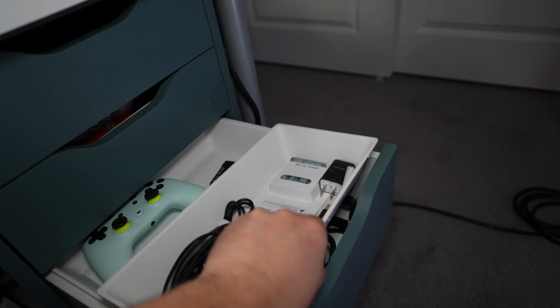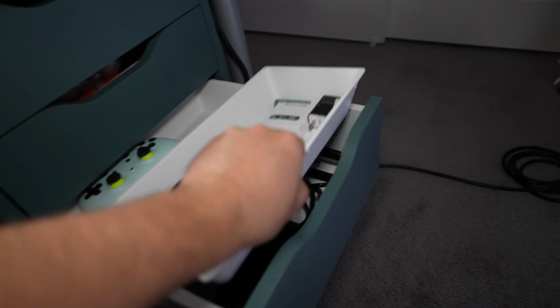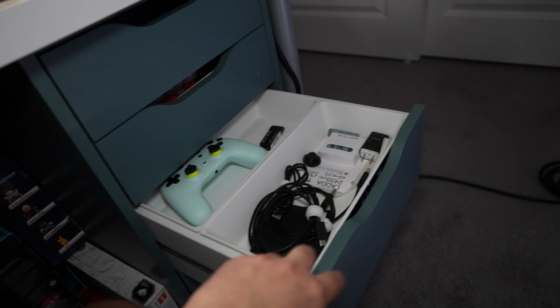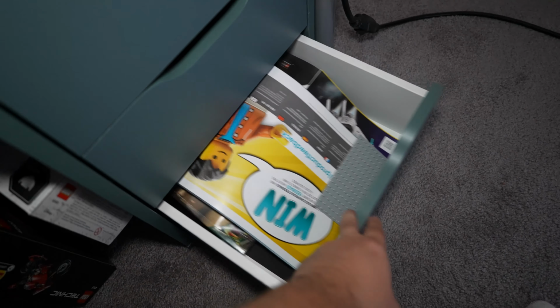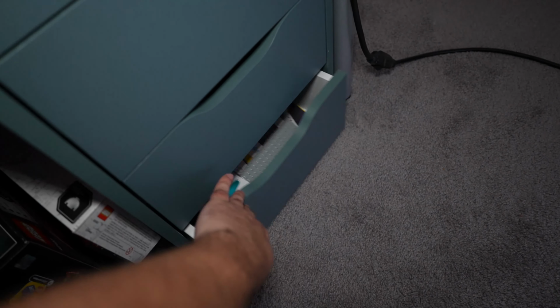They are meant to be cutlery inserts or something, but they work to keep stuff on two levels in a drawer like that. So I use these, very good choice. Random minifigures, Lego bricks, and manuals. Tons and tons of manuals. This is getting full, so I probably should do something about it.